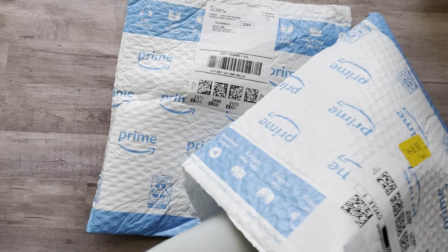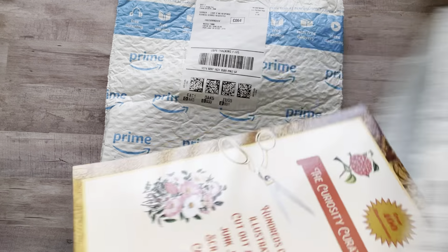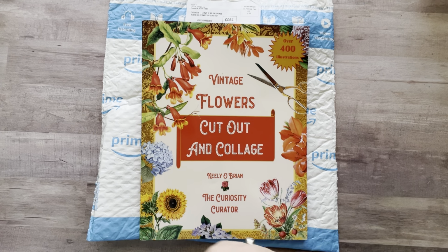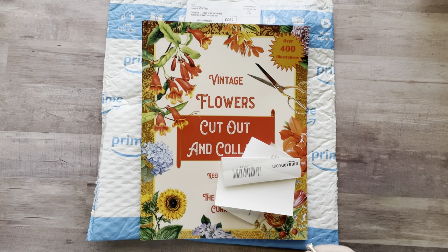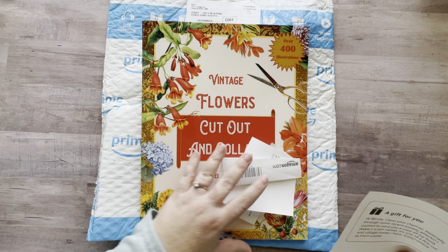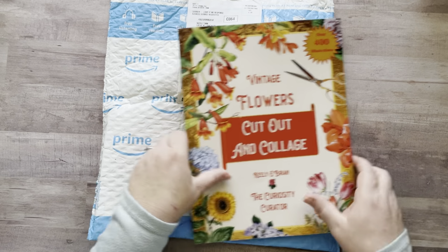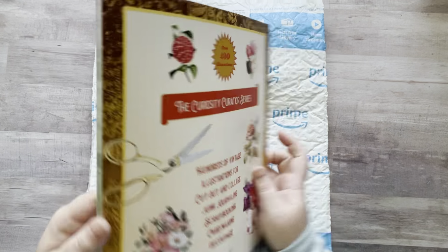So, what's this? Vintage flowers, cut and collage book. Who's this from? Oh, Louise. Oh, thank you so much. Wait, this is your book? What? This is your book? You did this? Get out.